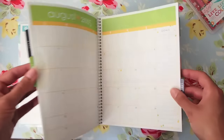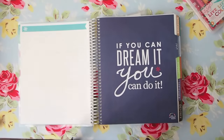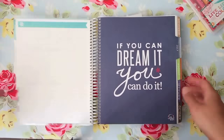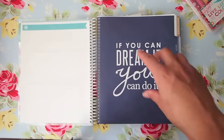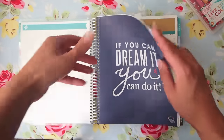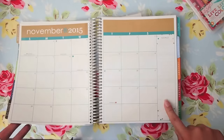So yeah, the other things I would think about, if I was going to order this again, I would order more of the daily dots, because this is an 18-month planner and the daily dots only run for 12 months, and I'm going to be changing every single page of these, so I would need 18 months worth of stickers and I've only got 12.